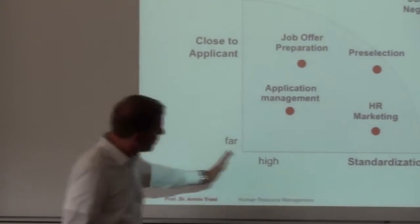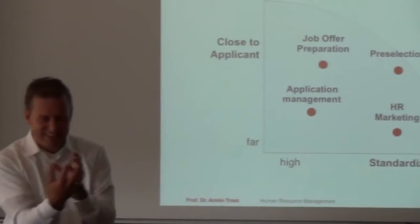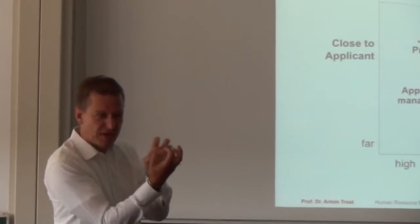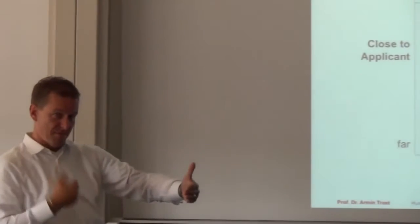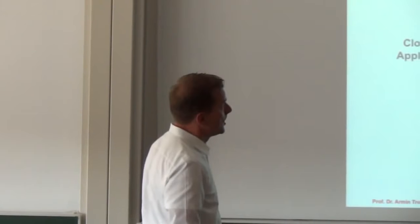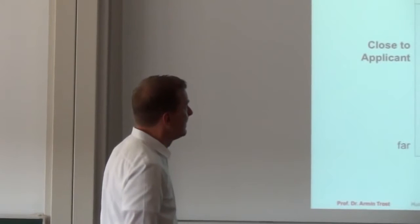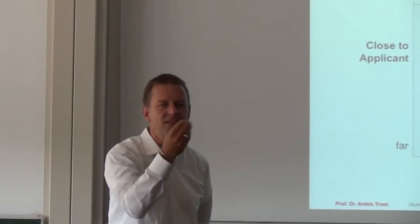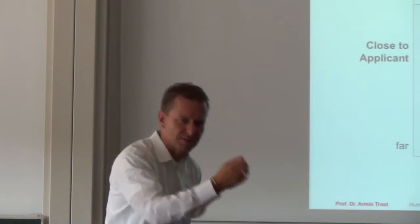And the other dimension is not only standardization, but how close you want to be to the applicant. Yeah? Do you have to talk to the applicant? Do you have to have any kind of conversation with the applicant? Or is it something that really happens far from the applicant? Right? So there are also some steps which can't be standardized. And where you really have to be very close to the applicant. You have to talk to the applicant on an individual basis. Yeah? You have to see the applicant. You have to deal with this person.